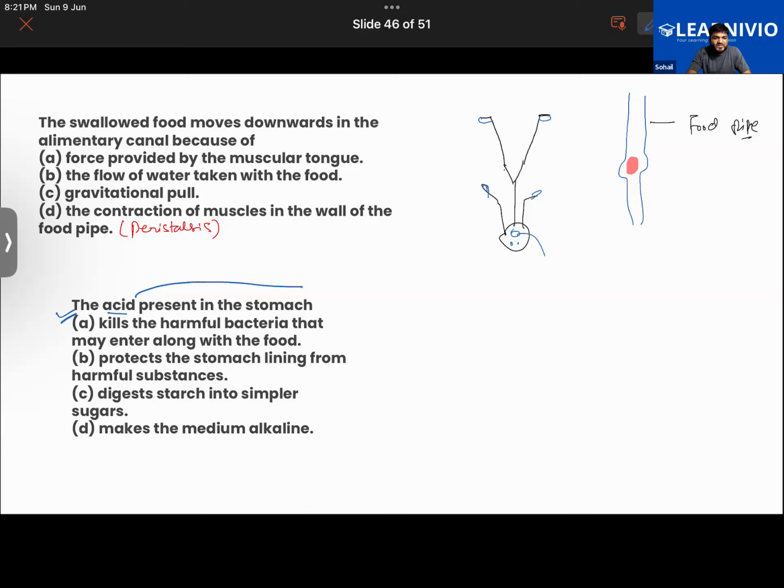What kind of acid is secreted? Basically, what is the name of that acid? Yeah, Suleiman, Hassan, Fatima. It's hydrochloric acid. Good. Then do tell me, apart from killing the harmful bacteria in the food, as Fatima told, which is the correct answer, there's one more function performed by this acid. For digestion.